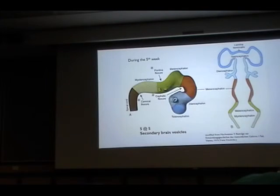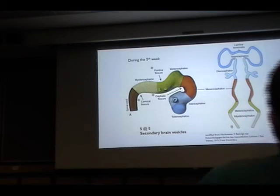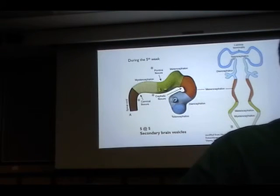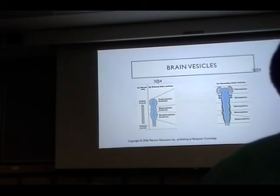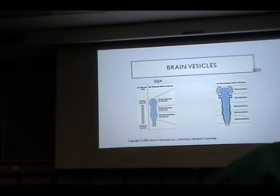If we move to the 5th week, you see that those flexures have occurred. It's expanded out laterally, and then you've got 5 different ventricles instead of 3. So you've got 2 lateral at the top, at the telencephalon. You drop down, you've got another one at the mesencephalon and one at the bottom. So basically what you've done is to take the neural tube and you just expand it out. And those are the ventricles.